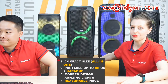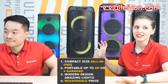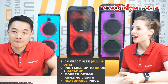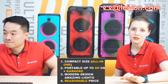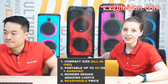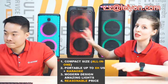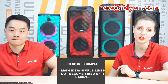Thank you. Well, what advantages do these speakers have? They are all compact size, all-in-one speakers. They are portable, which is very important if you want to take them outside. The battery supports up to 8 hours. They support karaoke as well, so you can use them for your karaoke parties. They have a modern design and amazing lights, and the price is also very reasonable. If you want to know how much, please remember to contact us.